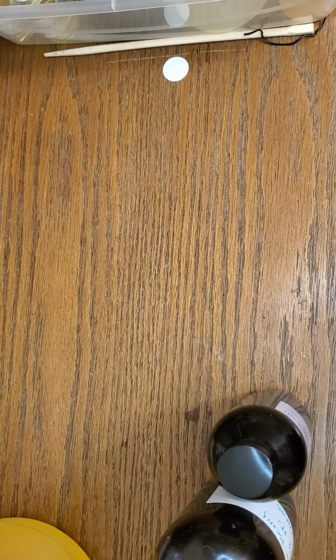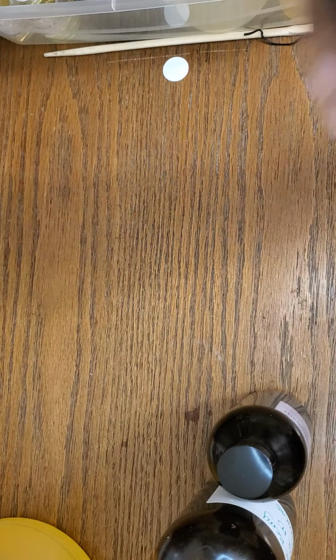I have so little of this left. And I absolutely love it. I love it.